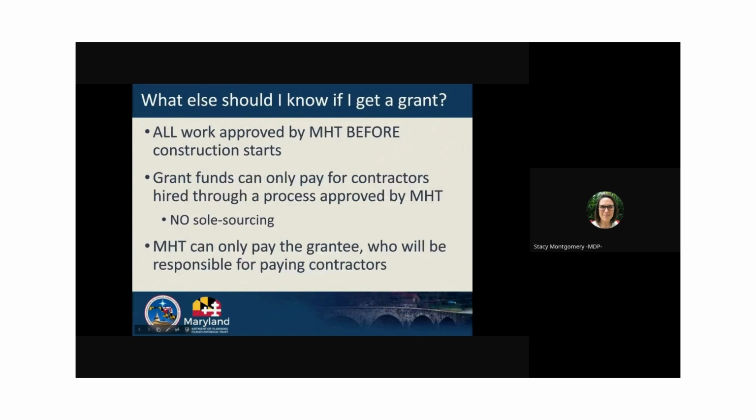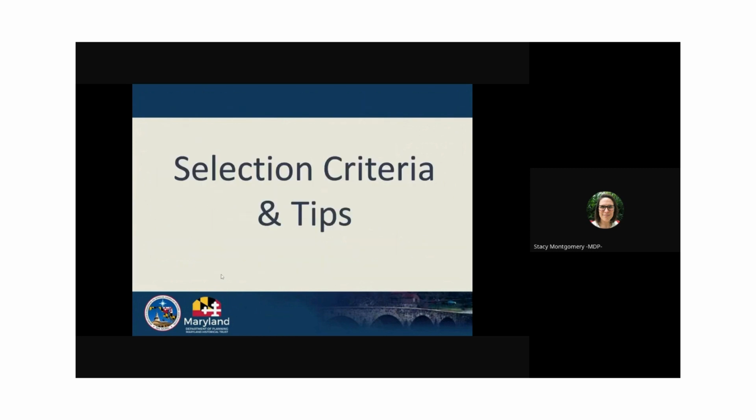So what else should you know about this grant program? If you're awarded a grant, all work must be approved by MHT before construction starts. Grant funds can only pay for contractors hired through a competitive procurement process approved by MHT, and MHT can only pay the grantee directly, who will then be responsible for paying individual contractors.